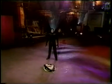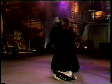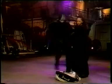Now, for a trick that threatens to reveal the masked magician's true identity. Here's the setup. One of his assistants plays the role of the executioner. The magician must escape from the bag before the executioner removes his mask and reveals his identity to the entire world. Could this be the trick that ruins the masked magician's career?